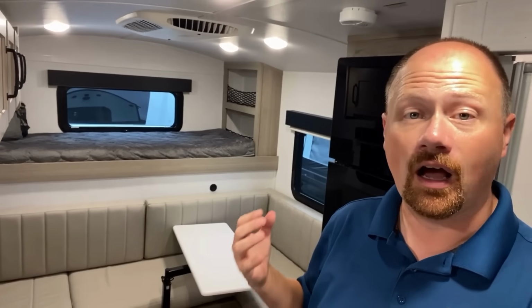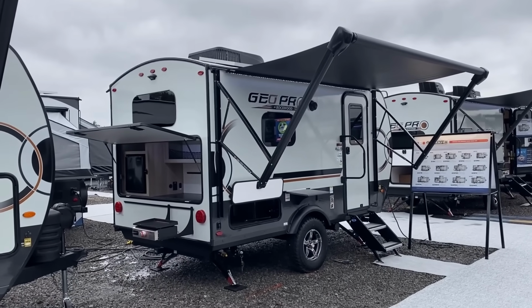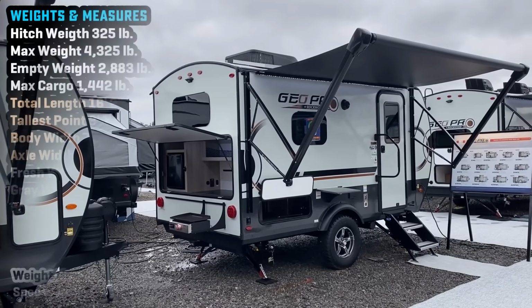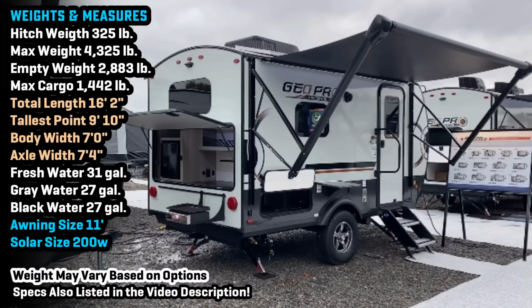And no slides means she is always ready in road mode for some stealth mode camping. Like if you have to do an overnight parking lot sleepover somewhere, you just park the car, hop in the door, and lock the deadbolt so no gas station murder hobo comes and gets you. Now, tip to tail, front to back, she's 16 feet 2 inches with 4,325 pounds of gross vehicle weight.